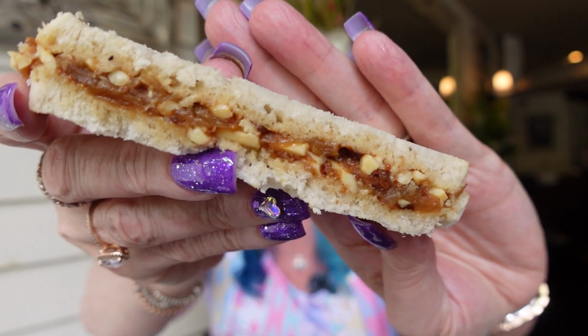So my first sandwich is cheddar and Bramley apple chutney. Looks lovely. Oh, it smells gorgeous. Oh, that Bramley apple chutney.